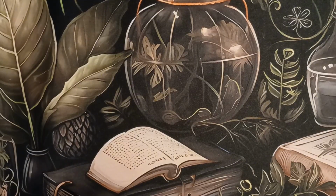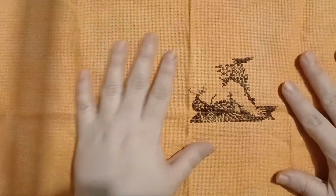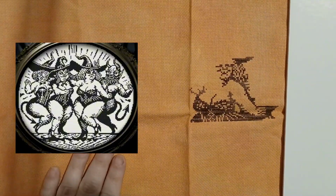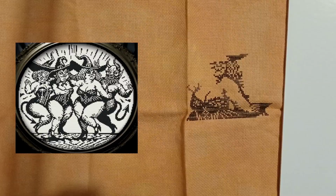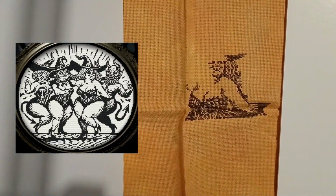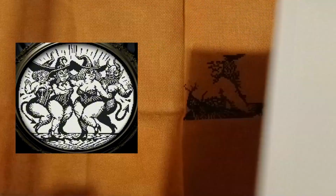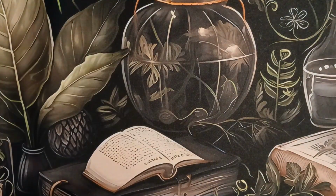I'm also going to be working on Dancing Witches by Raven Stitchcraft. This one I know is not showing up right. It's a little bit better. Not great, but there we go. That's more accurate for the fabric color. That's Dancing Witches.